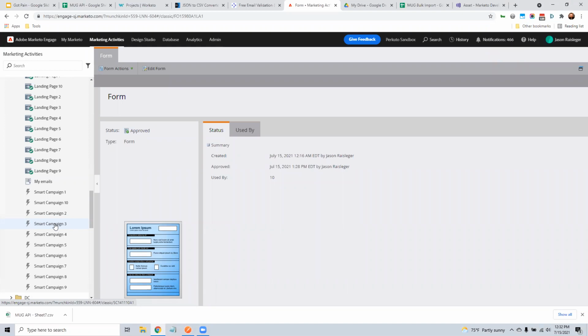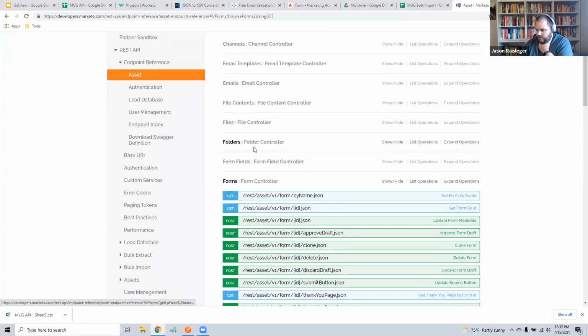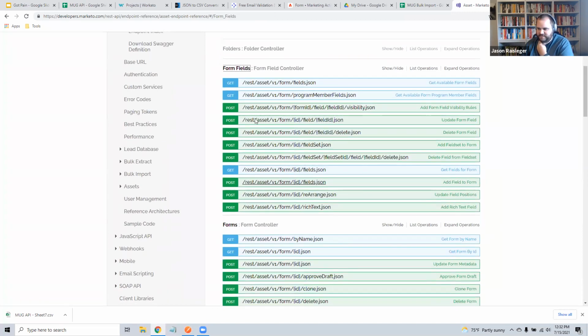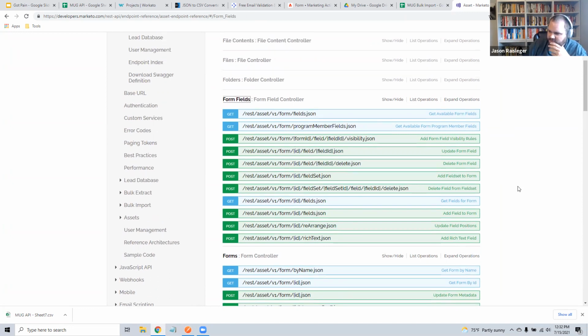Could you update an individual field value within multiple forms using this? I believe there is. I haven't used it before, but if we go back here, there are form field endpoints. I would have to investigate these because I haven't actually done that. I was talking with Sandy once, and I think it's a little more complicated than the things I've already shown you.